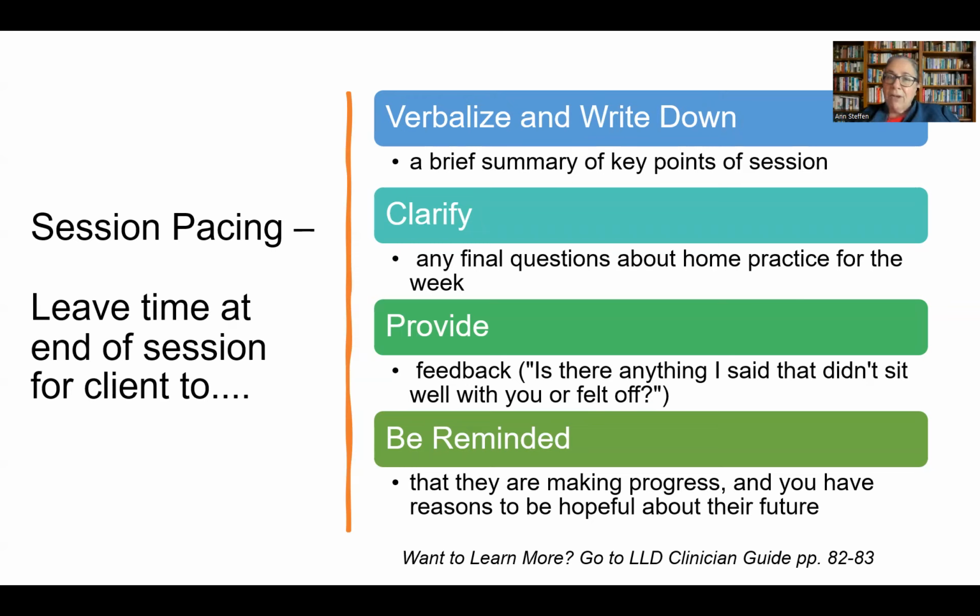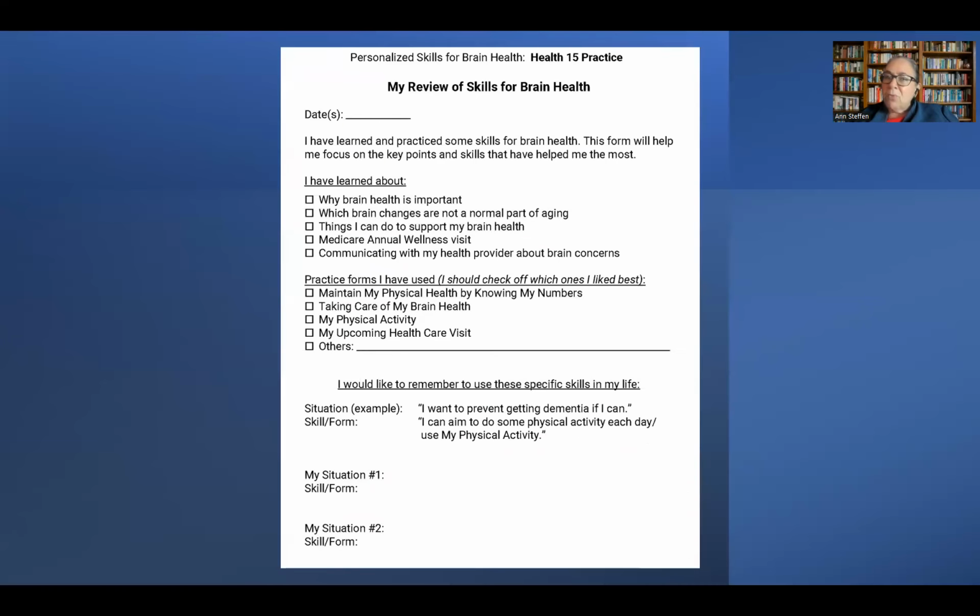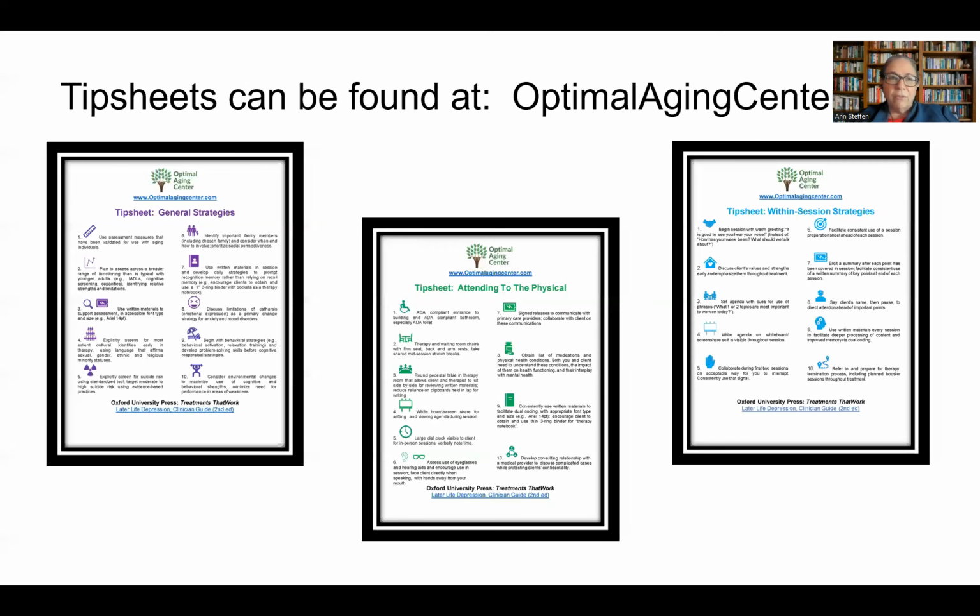You need to have enough opportunity at the end of session to do that end-of-session summary, to clarify whether there are any questions, to check in for feedback, to provide some hope installation, and to point out the areas that give you hope about their progress and that you see as very encouraging. With that in mind, we also provide at the very end of this module a one-page review sheet where they can check off the things they've worked on and how they might want to continue to apply this in the future.